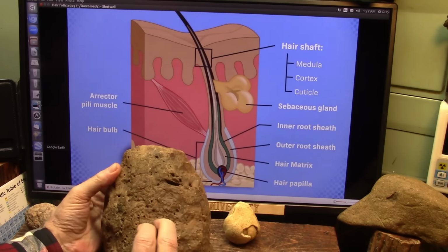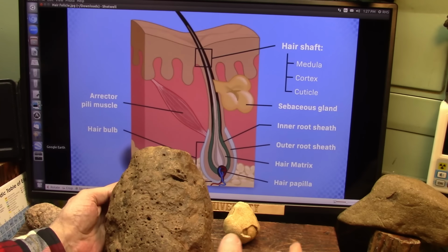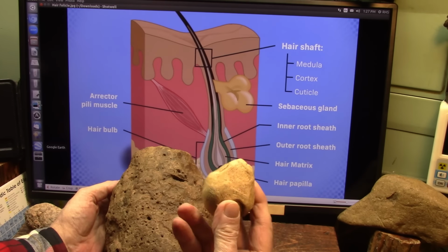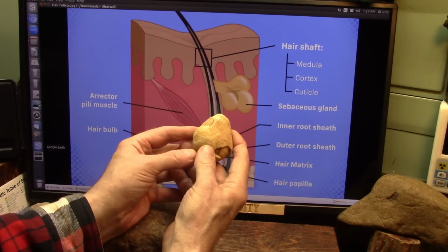So that yielded DNA. It was degraded, but it was still, no question whatsoever, human DNA. Human. Modern human. This is a hair follicle. And of this, there is no question.